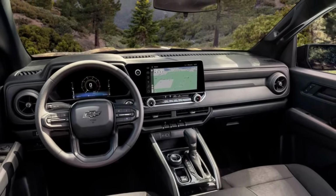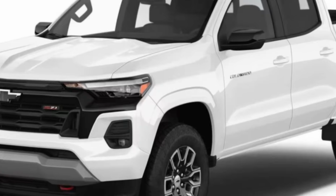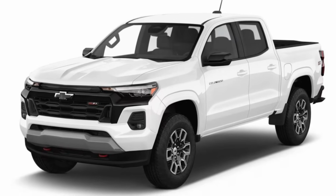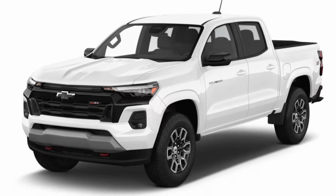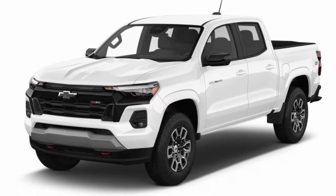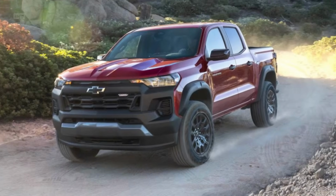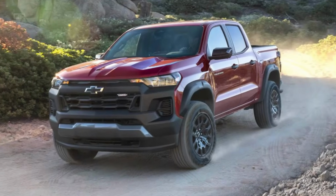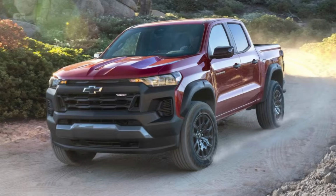Design and build: a tougher, bolder look. Chevrolet didn't stop at internal upgrades. The 2026 Colorado features a bold new exterior with a more squared-off front end, flared wheel arches, and rugged proportions. It shares its underpinnings with the Silverado's updated design language, but in a more compact and aggressive format.